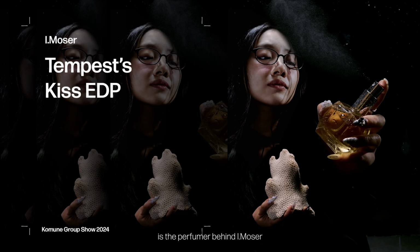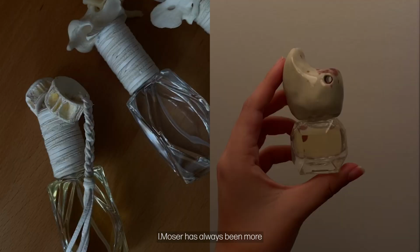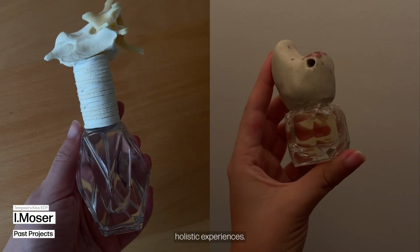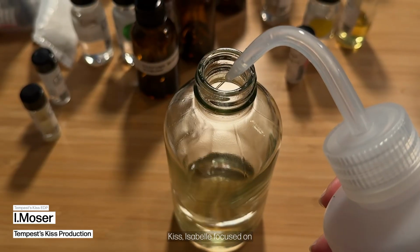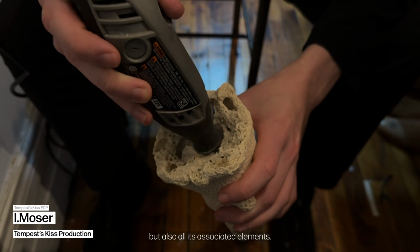Isabel Moser is the perfumer behind Moser. For her contribution, she created the Tempest's Kiss. Moser has always been more than just scents. It's a project to evoke holistic experiences. The brand's goal has been to bring intricate worlds to life. And for the Tempest's Kiss, Isabel focused on not just olfactive complexity, but also all its associative elements.